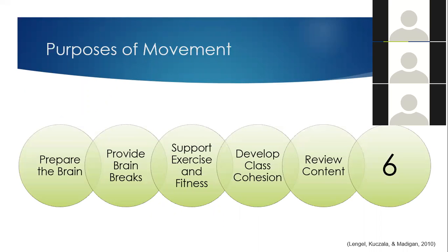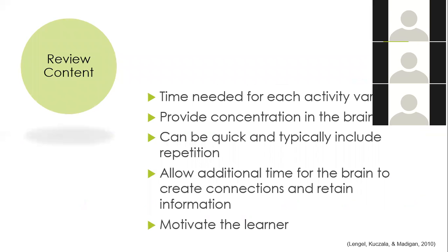And then the fifth purpose of movement is to review content. Reviewing content can be made much more fun, engaging and effective through movement. When we use movement to review content, we can provide the brain with time to process the information and to make further and stronger connections. I've said that a lot throughout this presentation so far. We're making those stronger connections by incorporating the movement. So using it for review is a great time to incorporate that.